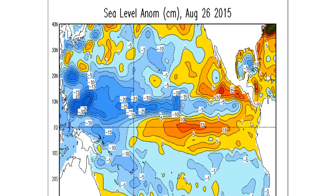And notice here, now there was the cool pocket here. There were no anomalies here, let's say either last week or the week before. Then it filled in, and it's continued to fill in, but most of the heights here, here's the Galapagos, you get 5-centimeter anomalies here, and the 10-centimeter anomalies are out here. So still, most of the warming has a long way to go.